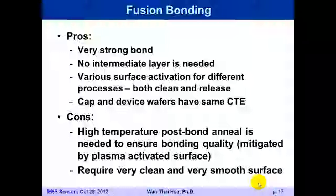So, pros and cons. Fusion bond gives a very strong bond, and no intermediate layer, because sometimes when you have an intermediate layer, you will see some side effects. You have hydrophilic and hydrophobic surface activation, or even plasma activation for different processes. Another thing is the cap and the device have the same thermal expansion coefficient because they are both silicon. The cons: high temperature post bond annealing is needed to ensure bonding quality, but recently, with the progress of plasma-activated surfaces, this temperature can be reduced.